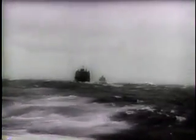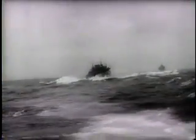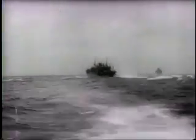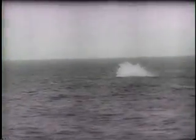Convoys of troops and equipment steaming full speed through the South Pacific. Latest newsreel pictures of America's battle for her hard-won bases in the Solomon Islands. An American scout plane crashes into the sea. Boats speed to the rescue, and the pilot is brought safely ashore.